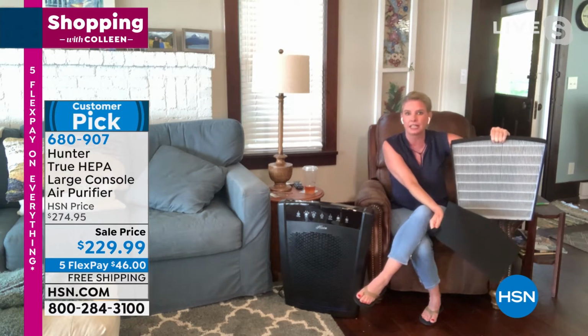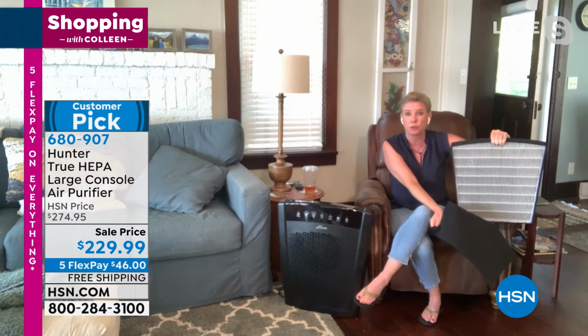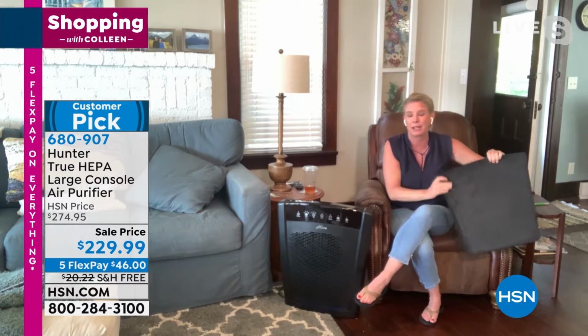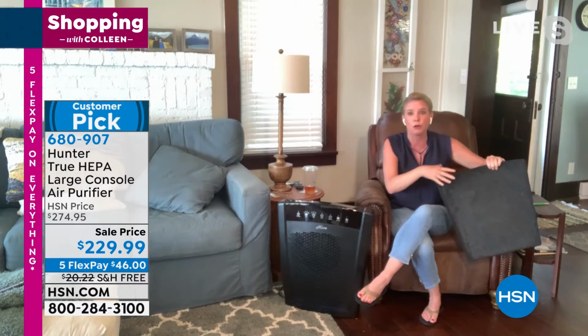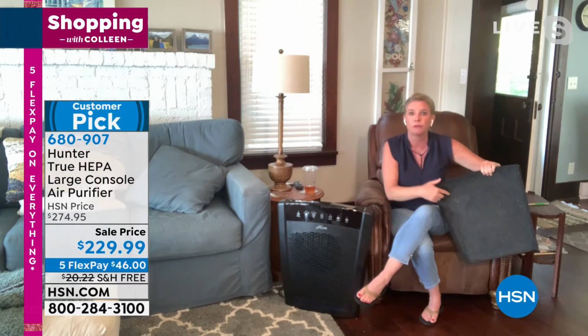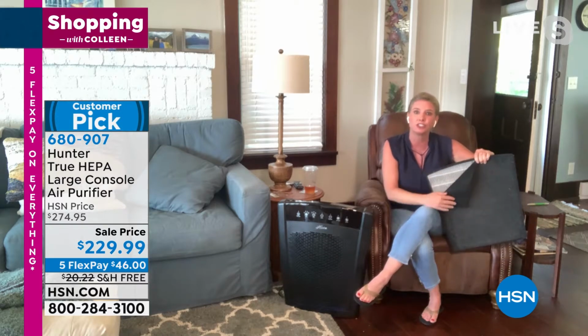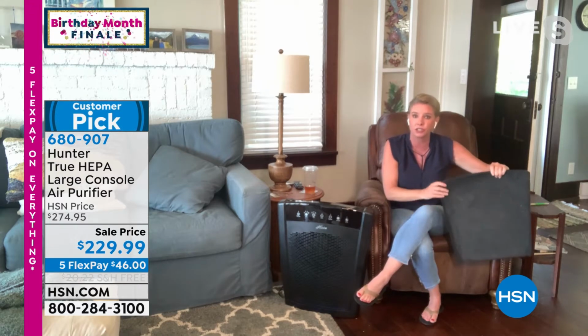Now, this is not clean and pristine and white because we've been using it. This runs 24 hours a day, 7 days a week at my grandma's house right up the street. So you don't want this to be white. Well, the first time you use it, you do, but you want to be able to see that it's doing the job that you got it to do.